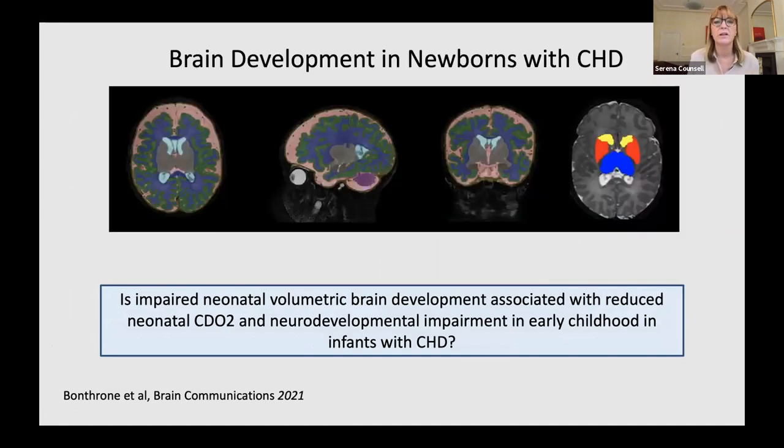So Alexandra undertook some image segmentation. We have measures for CSF, cortical gray, white matter, and cerebellum. And the deep gray nuclei are divided into the lentiform in red here, the caudate in yellow, and the thalami in blue.